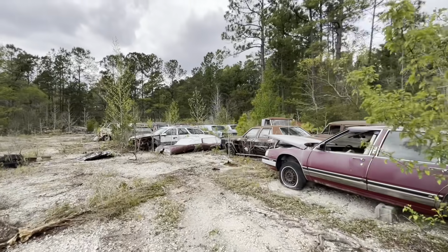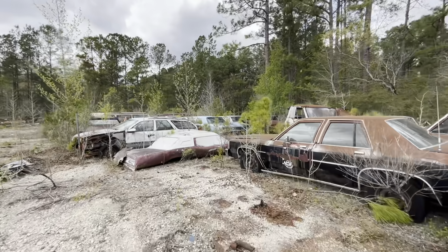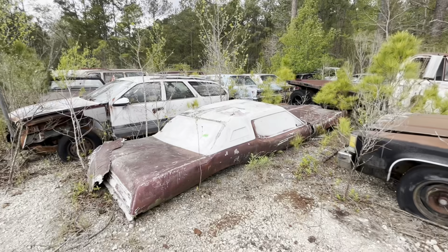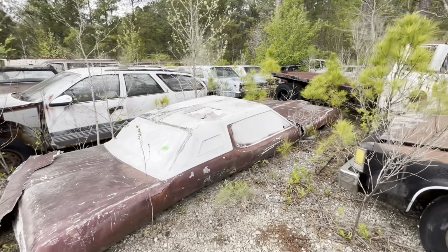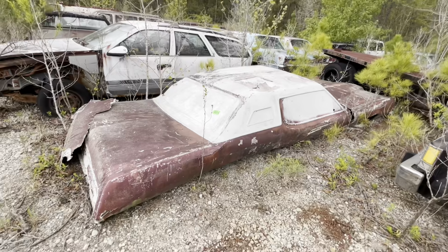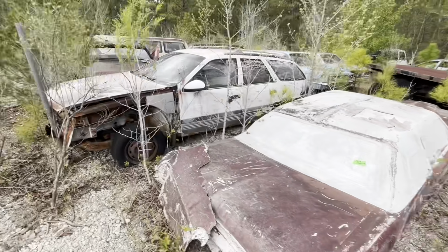Look at this. What is this? This is, I guess, a fiberglass mold or fiberglass kit car or something. I mean, this is nuts. It's nuts. It's crazy. They're gonna be auctioning that off.